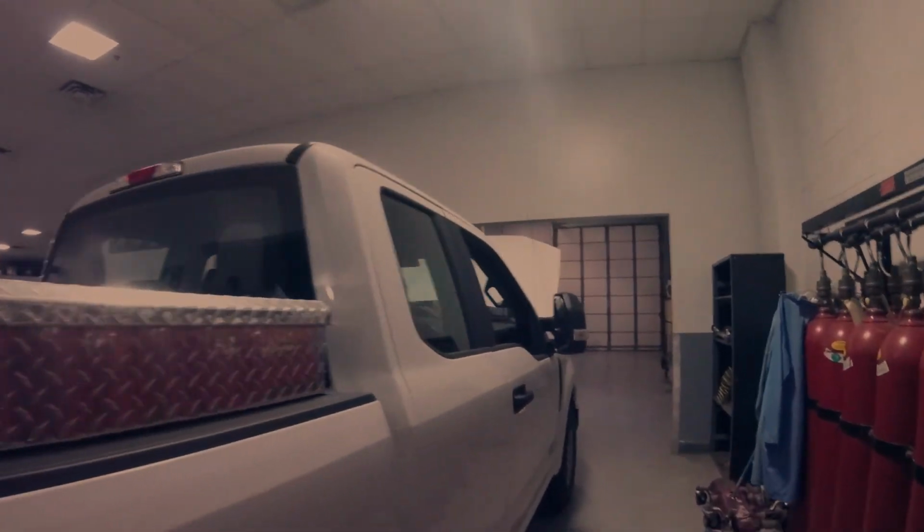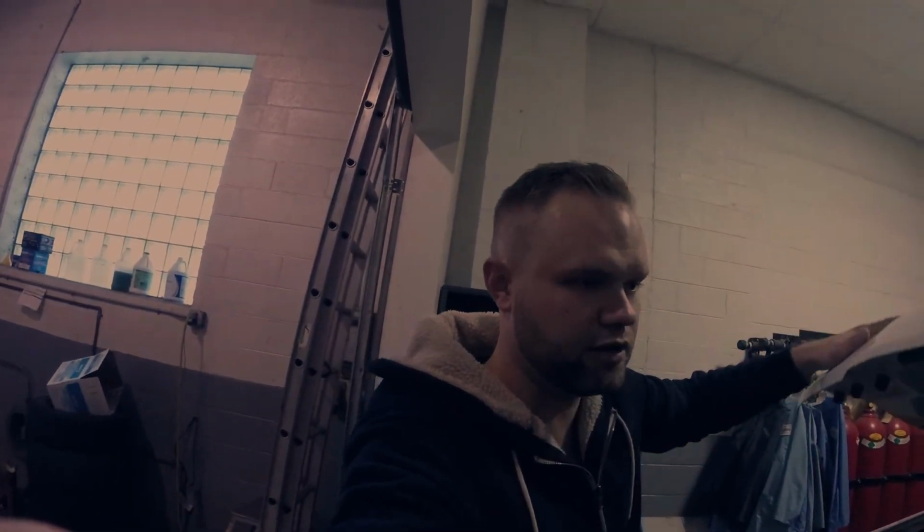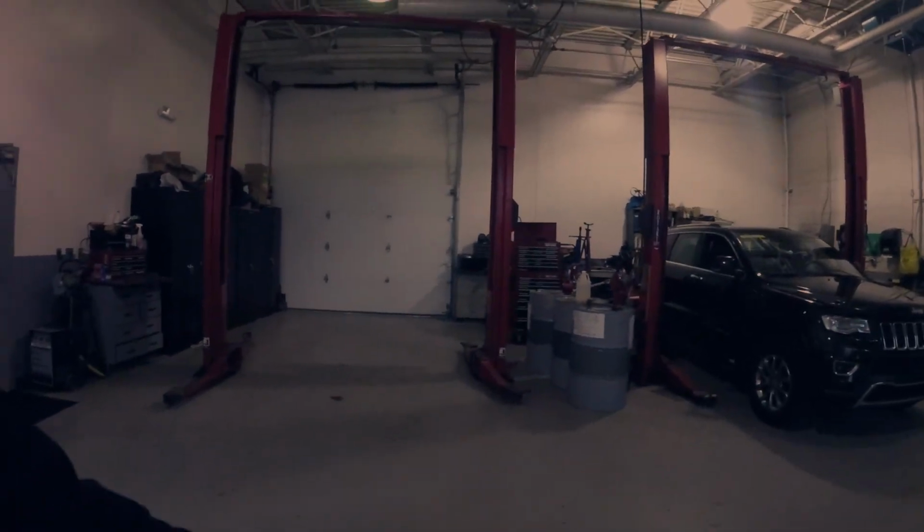It's a cool truck. Right now, Mr. Warner is bringing in his X3 BMW. We're gonna be replacing that part, and we'll be helping him out with it. We're gonna do it on this lift right here.